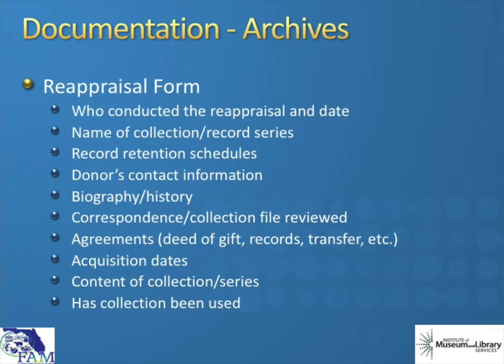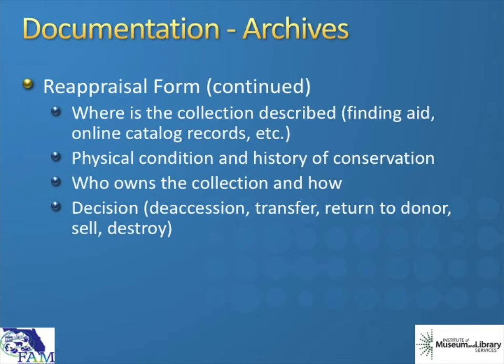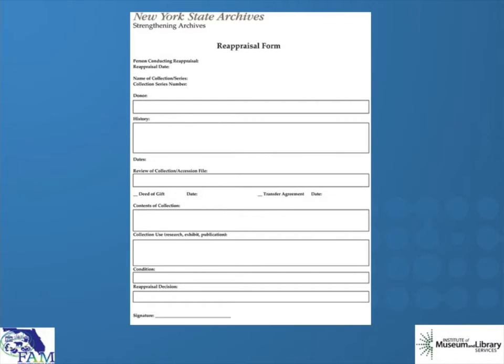And you want to make sure that you have the name of the collection, any retention schedules, any correspondence on the file that were reviewed, any agreements that go with it, acquisition dates, and so forth. And make sure you have the physical condition and history, who owns the collection, and what your final decision is. Are you deaccessioning it? Are you transferring it to someone? Are you returning it? Are you destroying it? And New York State Archives reappraisal form, just as a sample.